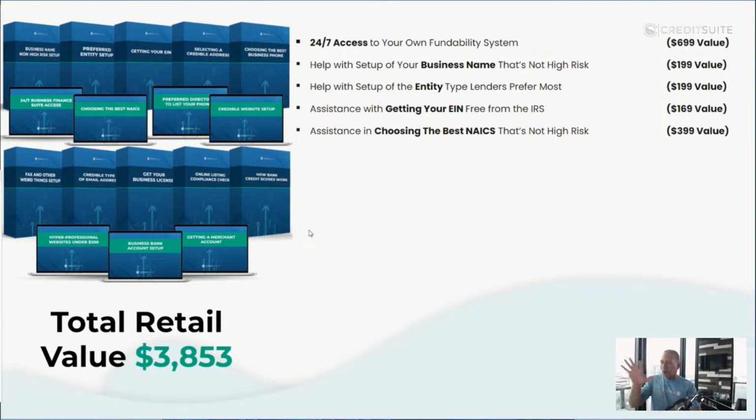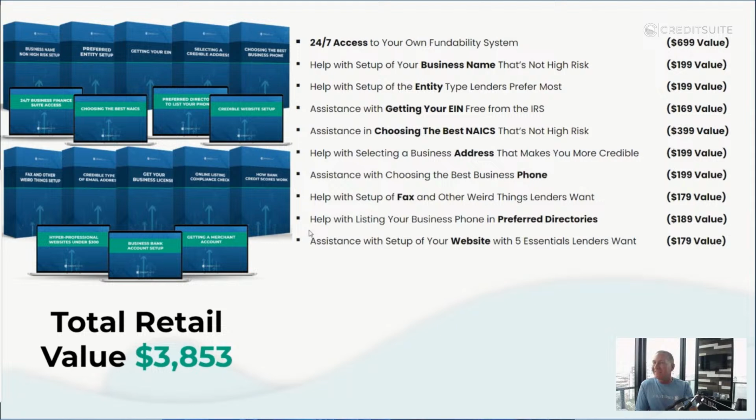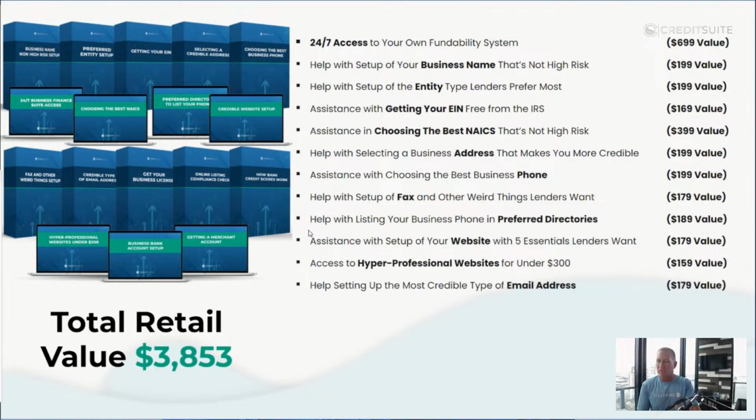This is what determines the industry you're in, that lenders look to see if you're in a high-risk industry or not. Okay, the right address set up, the right way to set up your phone number, the way to get all the preferred directories lenders want to see you listed in. Helping set up your website with the 5 essential points that lenders want to see. If you want a website set up, we've actually got a company that'll give you the full CRM website, everything for $97. It's like $97 a month. You get the CRM, the calendar, the scheduler, the website, everything. So if you need help there, we can even refer you there as well.